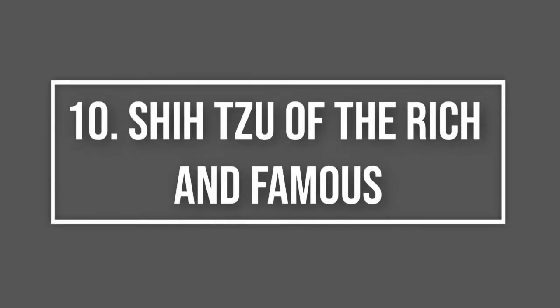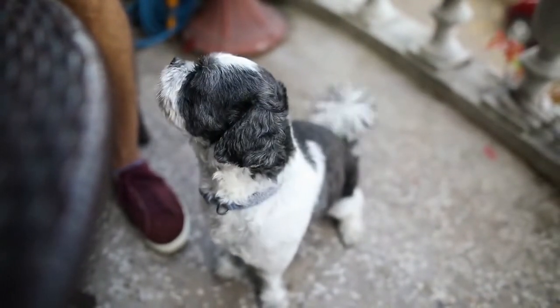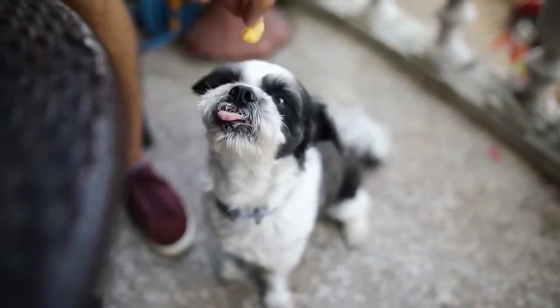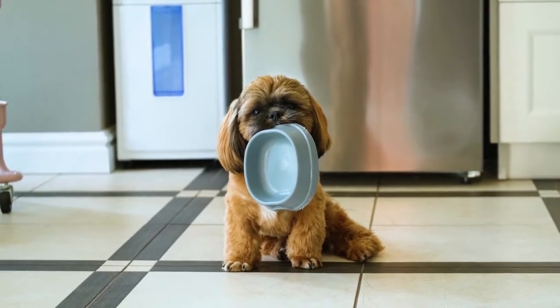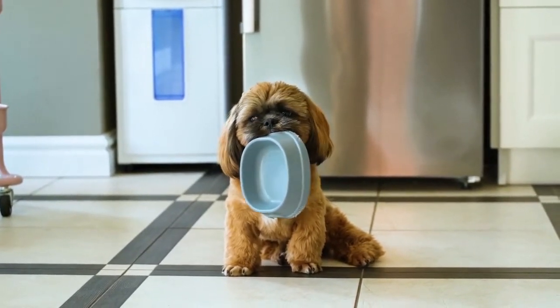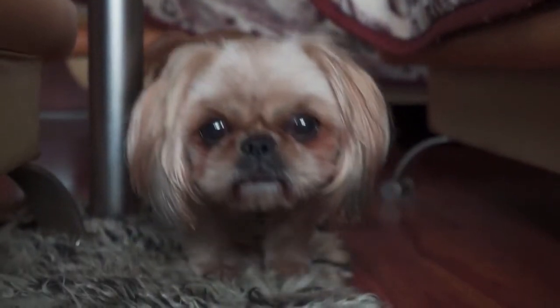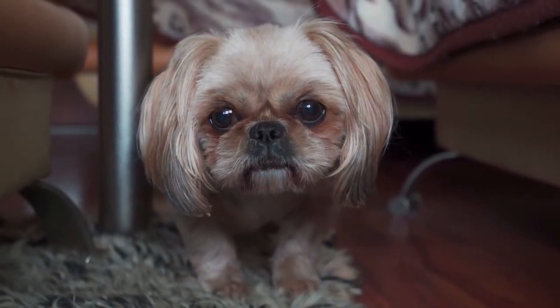10. Shih Tzu of the rich and famous. You couldn't expect a breed this glamorous, portable and bouncy not to have caught the eye of jet setters and VIPs. Many entertainers, business moguls, and world leaders have succumbed to the Shih Tzu's charms. Celebrity owners include Nicole Richie, Jerry Halliwell, Betty Buckley, Queen Elizabeth II, Bill Gates, Mariah Carey, Beyoncé, Colin Farrell, Andy McDowell, Betty White, Sharon Osbourne, and Jerry Lewis.